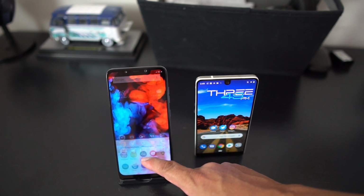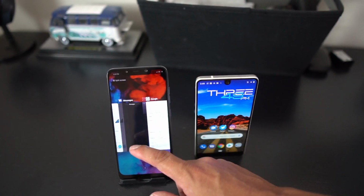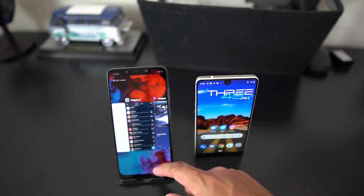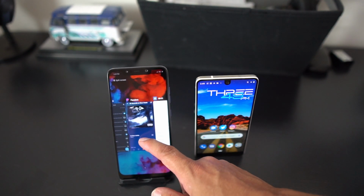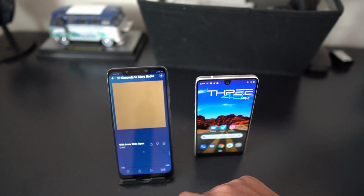I mean, you swipe up on the Pocophone, and you got all your stuff here, and you're good to go, just like on Android Pie. But you're literally only on Android 8.1, so it's really good.